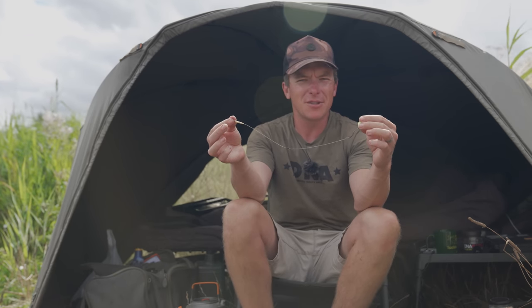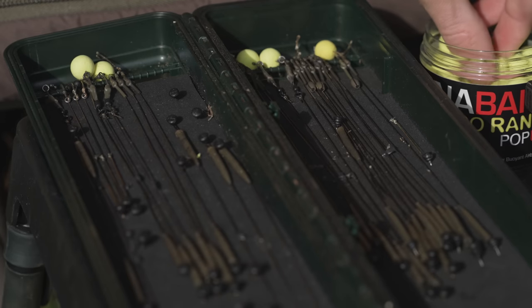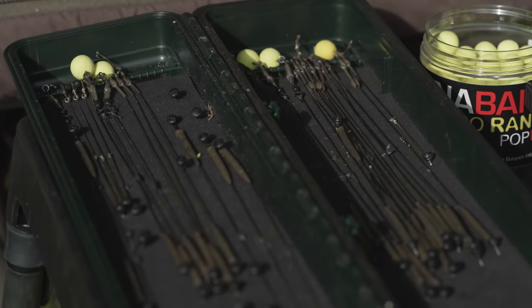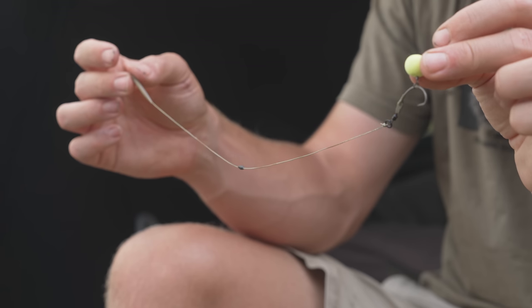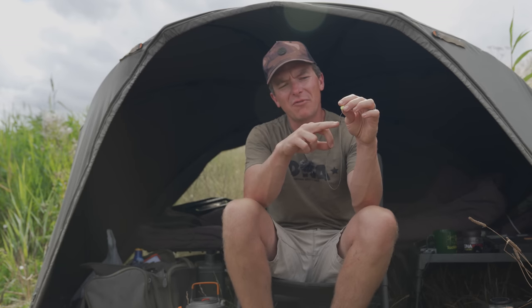I'm not really one to jump on bandwagons and start changing my rigs around, but I couldn't ignore this one, to be honest. So it's really good for this sort of fishing for a few reasons. You'll notice there that I've got a very long hook length, well, 12 inches or so. And the handy thing about the spinner rig is you can tie up the top sections first of all, and just keep those in your rig store.